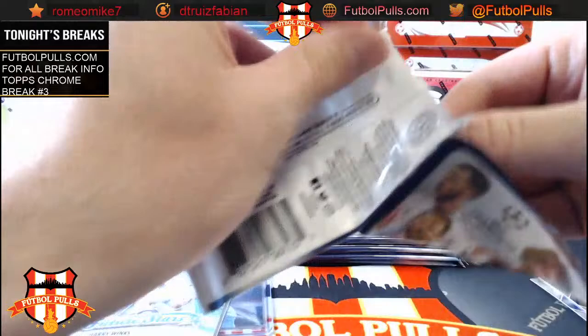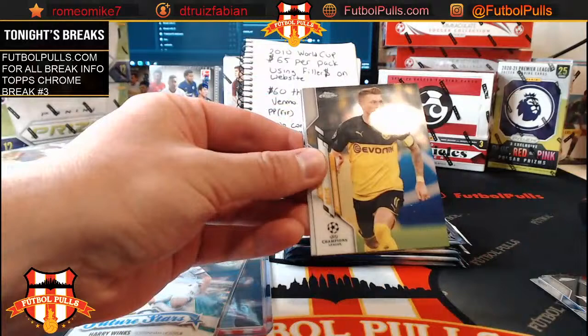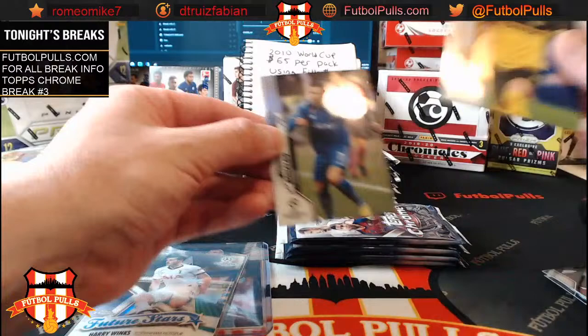We have a Sherry Chef for Valencia, a Marco Reus, who scored a goal yesterday, but it wasn't enough, a Cristiano Ronaldo refractor, and a Stankovic.